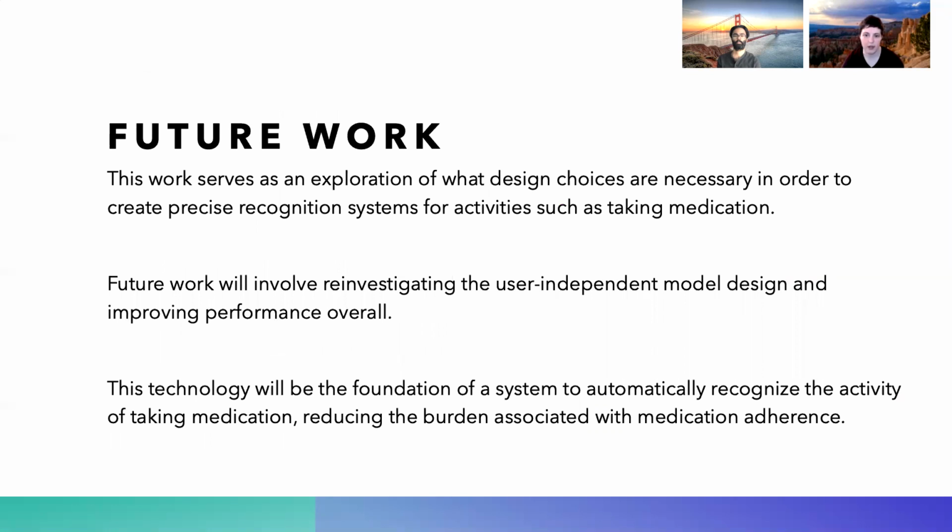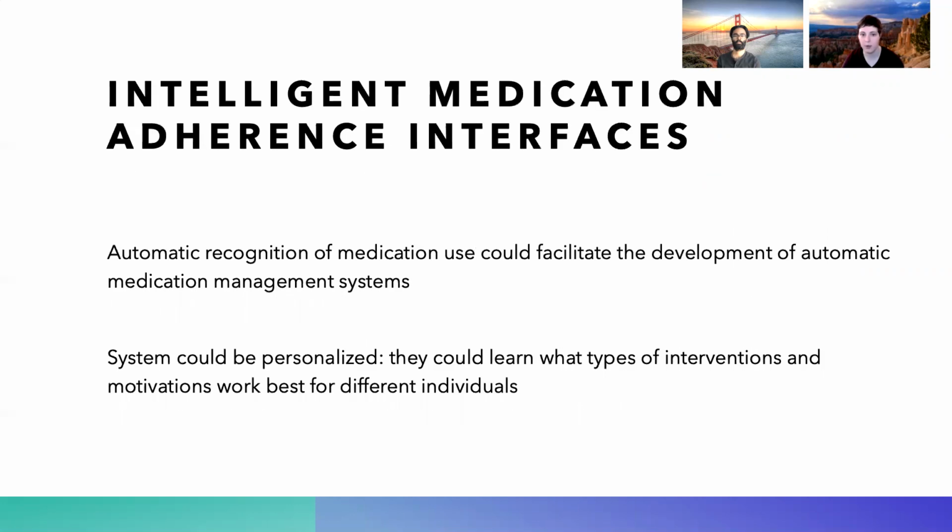Recognizing a relatively subtle activity like taking medication from in the wild data is a difficult task. The progress shared in this work demonstrates the first steps to developing a user-independent model that would empower medication adherence interfaces. We envision a system that functions as a personal health assistant, reducing the mental load associated with medication adherence, and aiding the maintenance of one's health by reminding its user to take medication and automatically logging when they do.